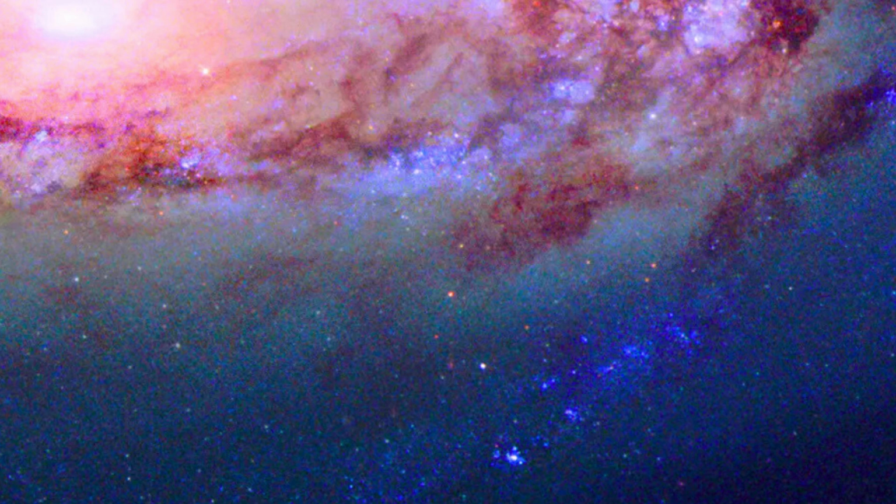What would that look like from Earth? If that happened, M90 would get much brighter in our sky. Imagine looking up, not at a faint smudge, but a bright, swirling disk of stars, maybe even visible without a telescope. Now that would be a sight.